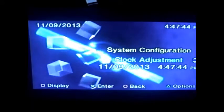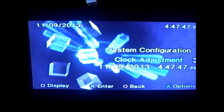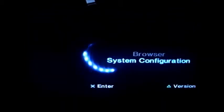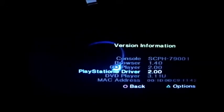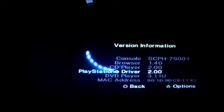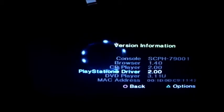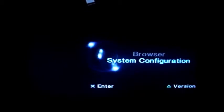And of course, then it goes back to this, and you go into system configuration, and you can adjust the clock and all that kind of stuff, and the date and the time, but we're not going to do that. We don't really have any interest in sitting here doing that. And this tells you the version. This is console SCP-879-001. It's got the PlayStation driver 2.0, CD player 2.0, browser 1.4, DVD player 3.11 EU, and there's a MAC address there for your network. Hip hip hooray. So let's take a look at some games.